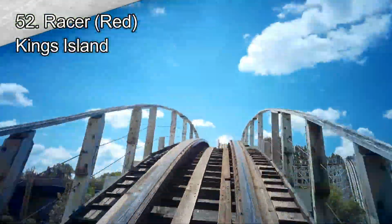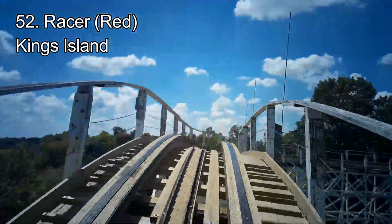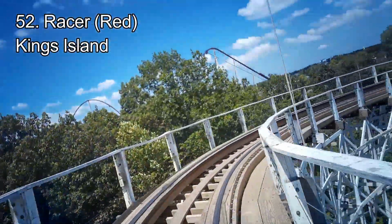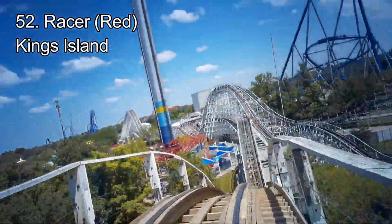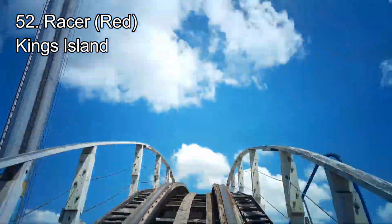52, Racer Red Side. For some reason, Racer at Kings Island is really good or really bad depending on which side you ride on. The bad side is the red side. Racer Red Side still has all of that great racer airtime, just less of it. Also, this side is a lot more painful than the other side, which is why it places very low.